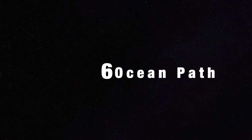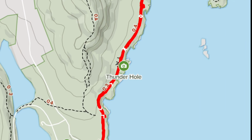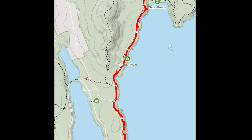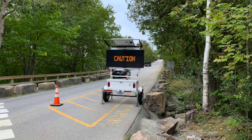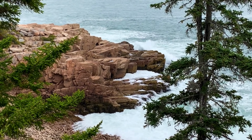Next up on our list is Ocean Path, and this includes a lot of different things. The biggest thing here is probably going to be Thunder Hole. That's one of the most visited spots in the park. But to start here, you want to park at the Sand Beach parking lot that I mentioned before. That parking lot fills up quickly, so try to get there early.